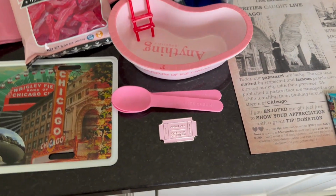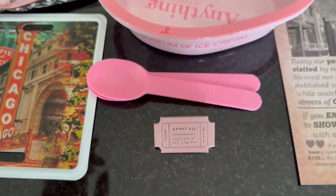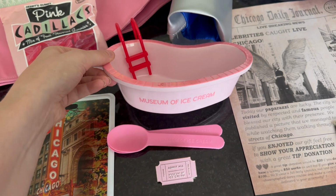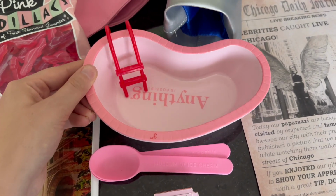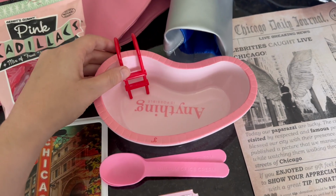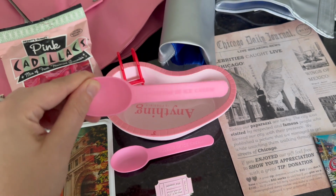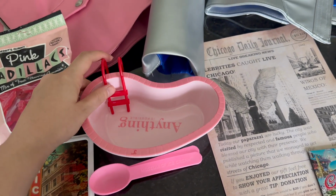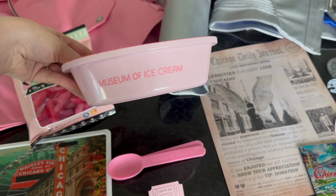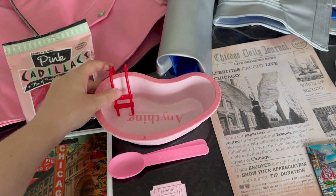And then, of course, the Museum of Ice Cream. I got a pin for my pin board, and the sprinkle pool came with a take-home container. So it not only has the little ladder that goes in there, I also got 2 spoons. And of course, they say Museum of Ice Cream. On the inside of the pool, it says anything is possible. Museum of Ice Cream, and then 3 feet deep. So I thought that was cool.